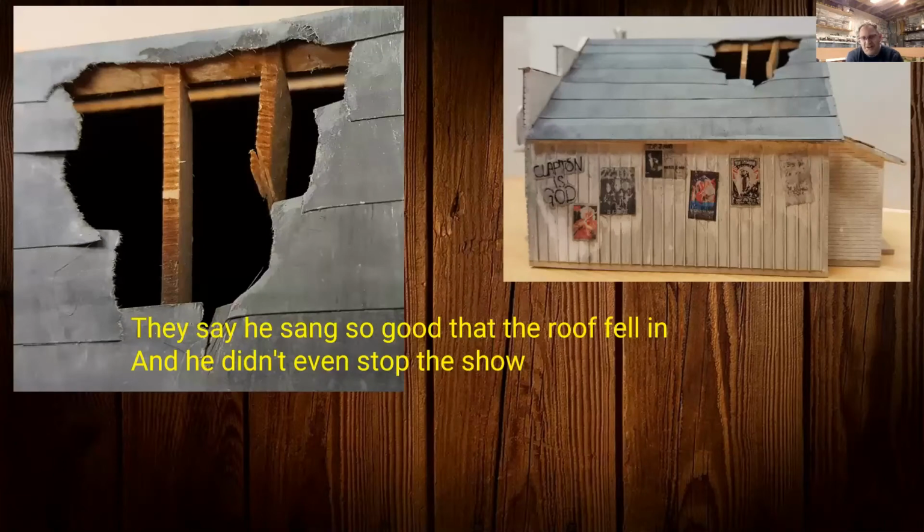One of the lines in the song is that they say he sang so good that the roof fell in and he didn't even stop the show. I thought, I've got to take that into the building. So I cut a big hole in the roof and put in some broken roof supports, and the sides of the building are all done up in concert posters, and the Clapton is God. I think that's actually on one of his albums. If you'll notice, there are some areas that didn't quite get the stain. That's because that's where the glue ended up. Actually, it's not a stain. I washed it with dirty water.